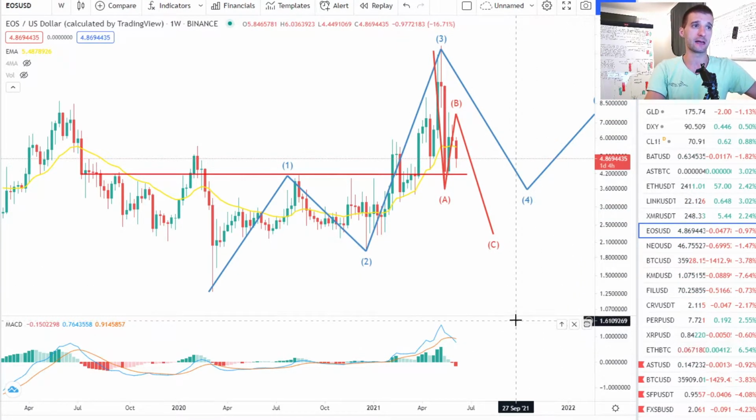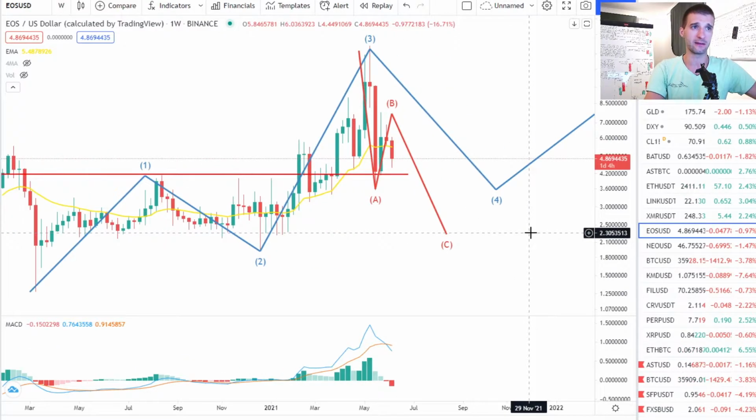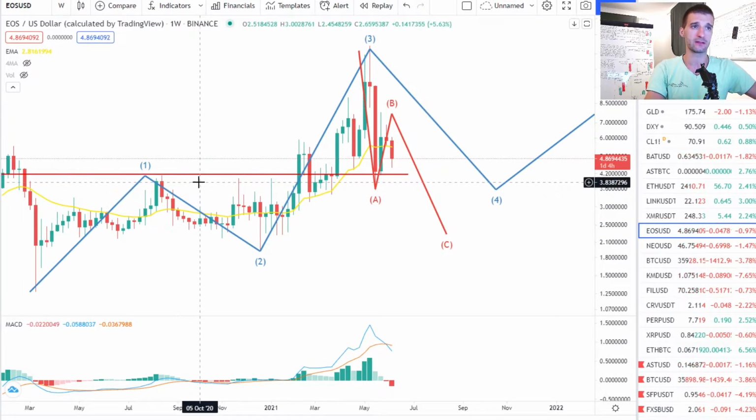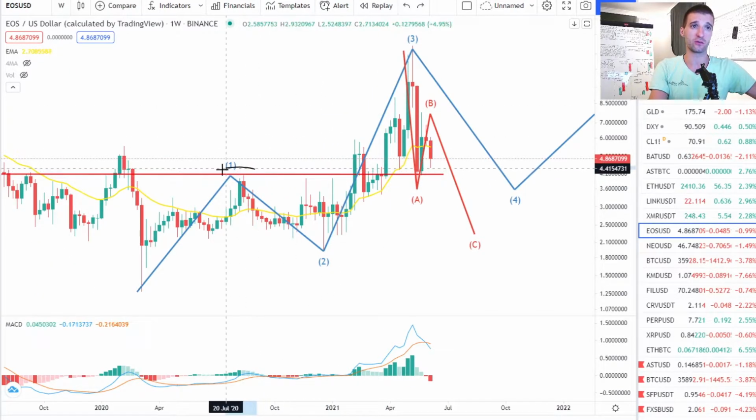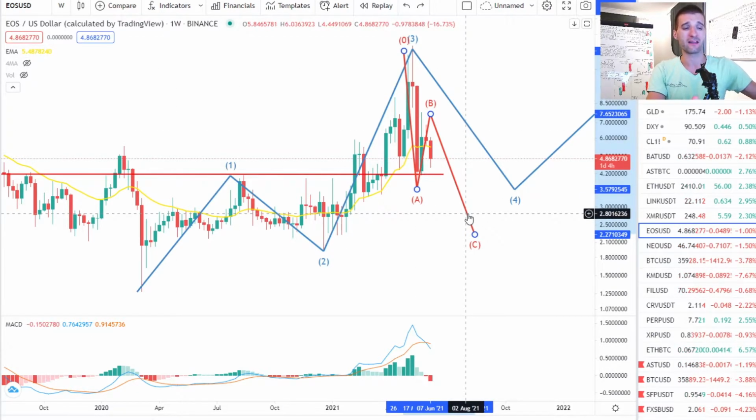I would give it a chance to dump to 2.3, maybe even 2.2 dollars per one EOS. So this is something to be aware of, because right now we are seeing the bounce from this very important structure that we just mentioned, and EOS is bouncing from the structure. Now the thing is, can we bounce back and return to our path to the upside without breaking this structure?